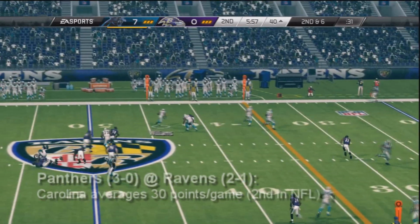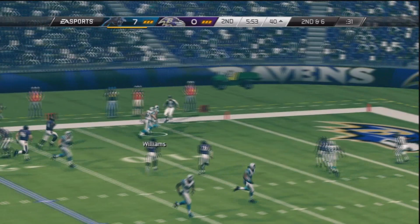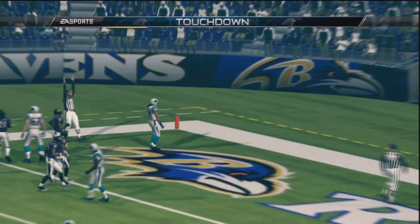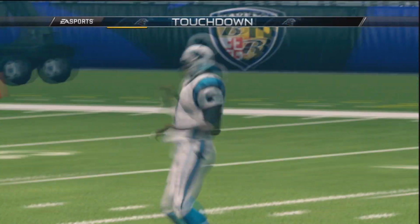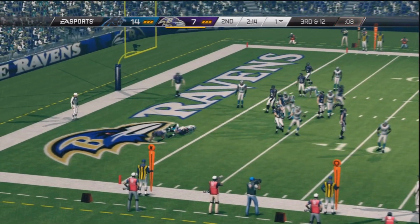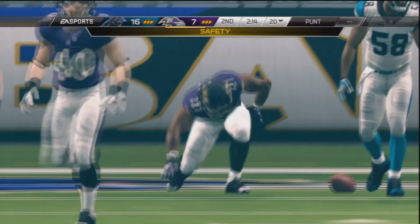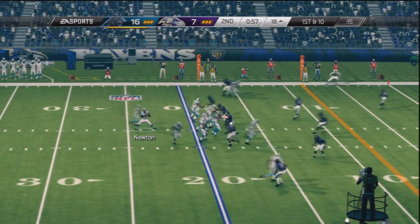Carolina and Baltimore face off, 2 division-leading ball clubs. Early on, the Panthers lead by 7 and will tack on another score to that lead as DeAngelo Williams scores, and he's untouched in the end zone. What happened to that Baltimore defense? And the same can be said of the offensive unit.